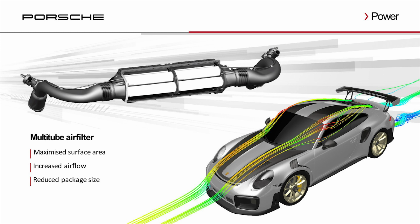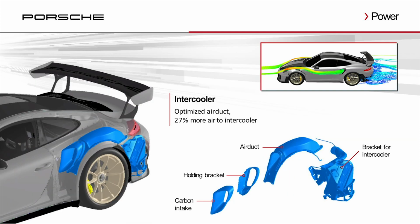Located in the back of the car, it is designed to maximize surface area, increase airflow, and reduce packaging size. To cool down the compressed air from the turbochargers, the GT2 RS has two massive air-to-air intercoolers located at the rear bumper.